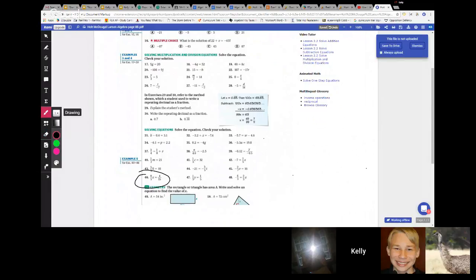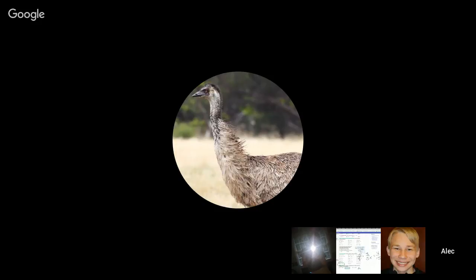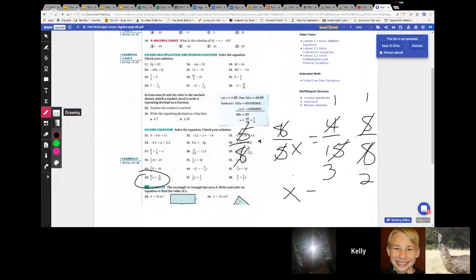So let's go ahead and work that one out. 8 over 5 x equals 4 over 15. So I'm going to multiply both sides by 5/8. And then that's going to leave me x equals something over 6. Does that make sense? Yes.